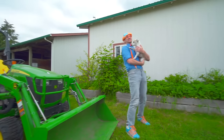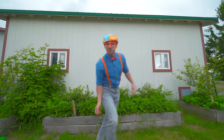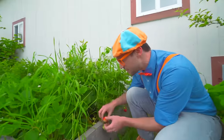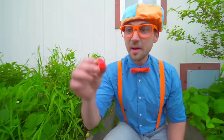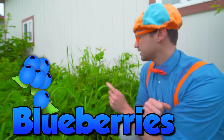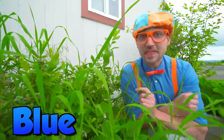Whoa, I sure do love tractors, huh, Sheila? Okay, all right. Time for some more food. Come check this out. Ooh, these are strawberry bushes. And look down here. These are strawberries. Really red strawberries. Let me pull it off. Yum! Wow, that was tasty. Whoa, I love strawberry bushes. Ooh, and here's some blueberries, but they're not quite ripe yet. See these? Yeah, they'll be blue when they're nice and ripe. And then you can eat them.